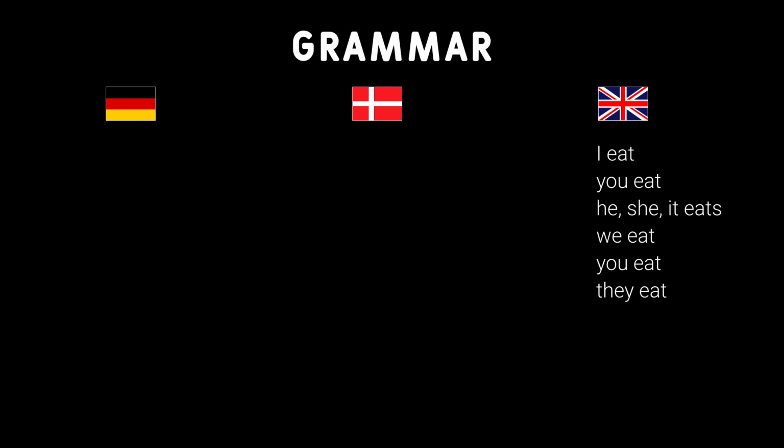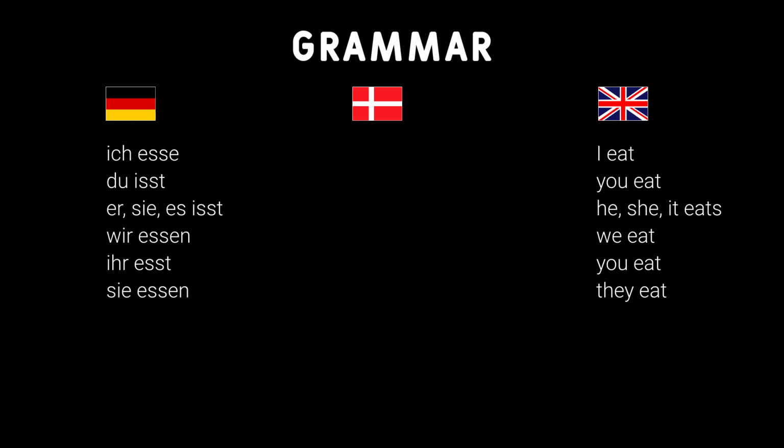In English, you see, it's all the same, right? We also don't really have conjugation in English. We have conjugation in the verb to be. I am, you are, he is. Different forms. And we also have the third form singular here in this case. I eat, you eat, he, she, it eats. There's an S, right? In German, they all have different forms.